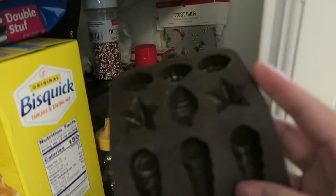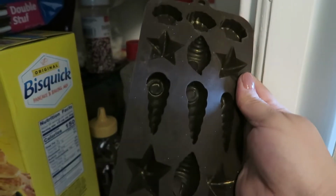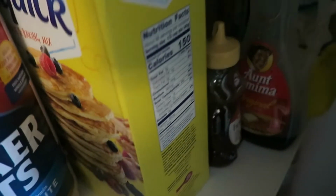This is like a mold. So I bought this for Amara's birthday party, because her first birthday party was mermaid themed, and then her second birthday party was Moana themed. So these seashells worked for both of them. So I have that there.